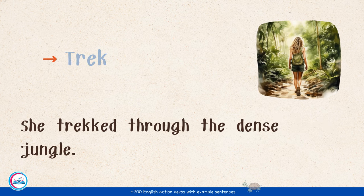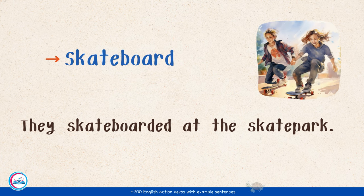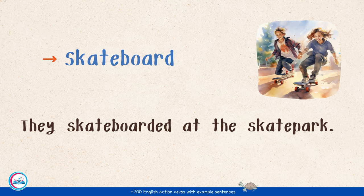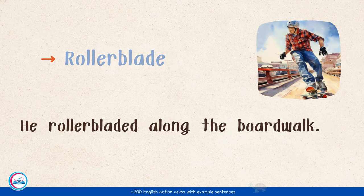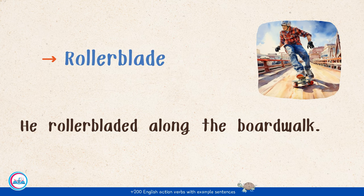Trek. She trekked through the dense jungle. Skateboard. They skateboarded at the skate park. Rollerblade. He rollerbladed along the boardwalk.